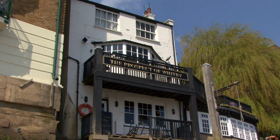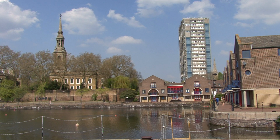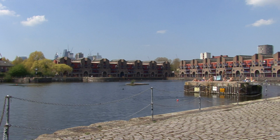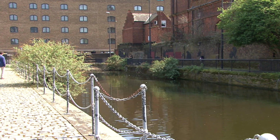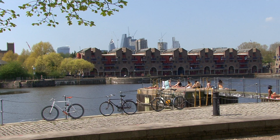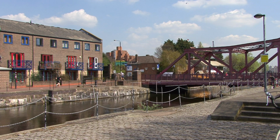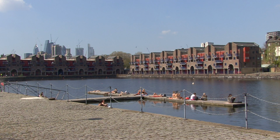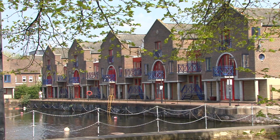Close to the Prospect of Whitby is the Shadwell Basin. It's now one of the most significant bodies of water surviving from the historic London docks. Many, of course, have been filled in. The basin lay derelict from the late 1960s, but by 1987 the London Docklands Development Corporation commissioned a waterside complex here. The residential buildings are 3 to 5 stories, echoing the scale of traditional 19th century dockside warehouses.